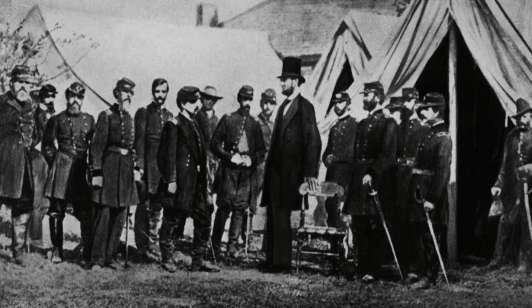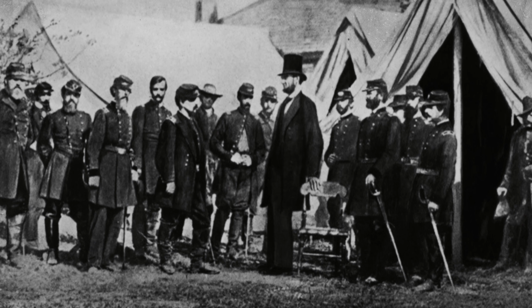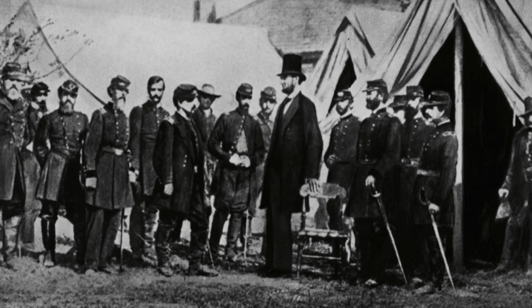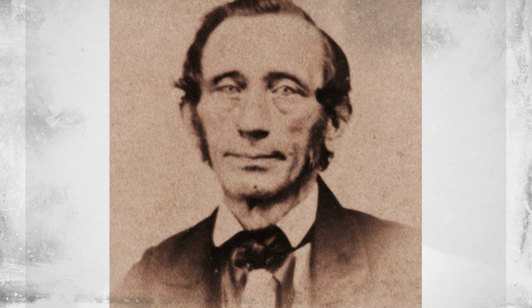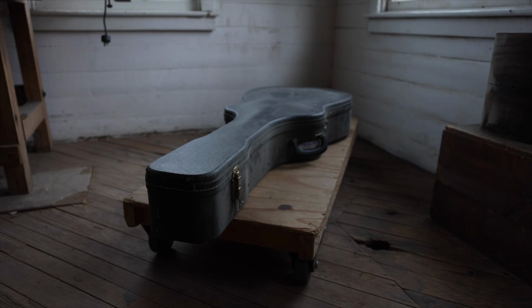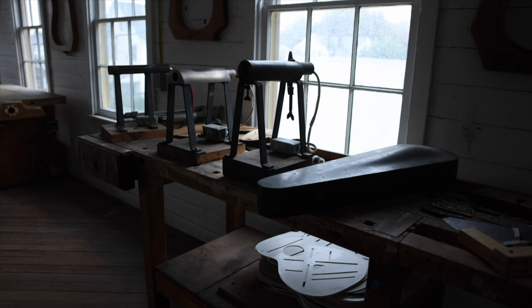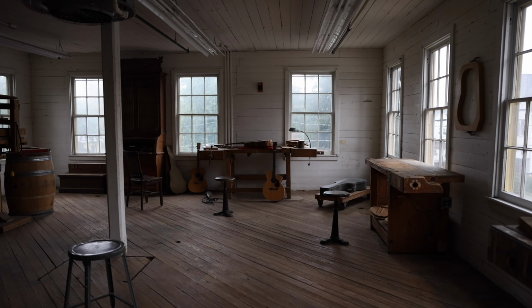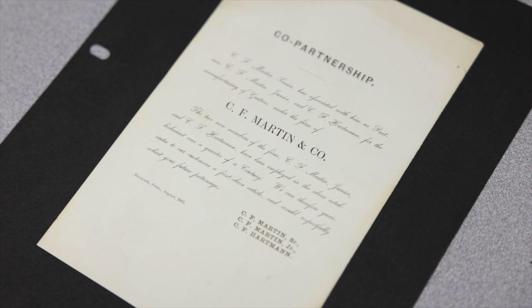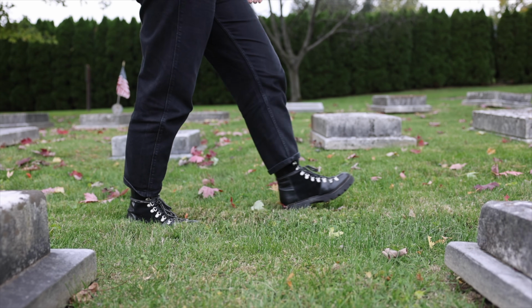The onset of the Civil War caused a steep drop in production, but sales bounced back as word spread and demand for Martin's high-quality guitars increased. C.F. Sr. passed control of the business over to his son Frederick Jr. in the mid-1850s after a stroke made him unable to continue working full-time. In 1867, C.F. Sr. formed a co-partnership with his son and a nephew, Christian Frederick Hartmann, who had followed the family to America from Germany.